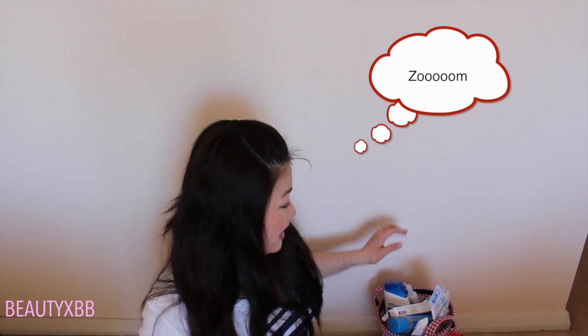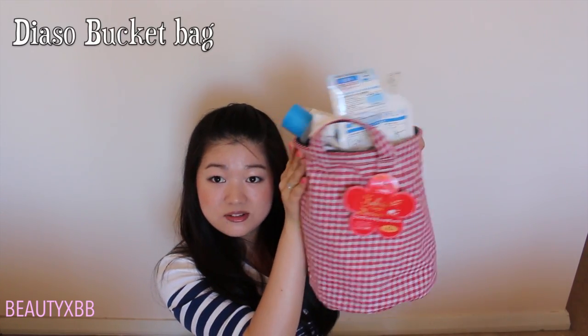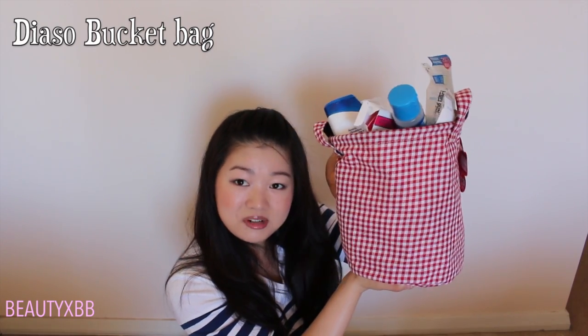So guys, I'm just going to be randomly grabbing things out of this bag. And if you want to know where I got this little neat contraption from, it's from Daiso again. Really neat for your empties. If you stick a little sticker up there that says empty, really nice.